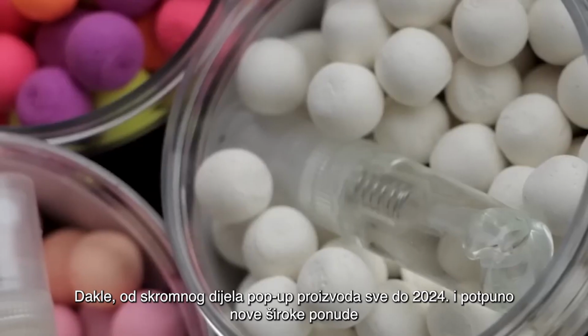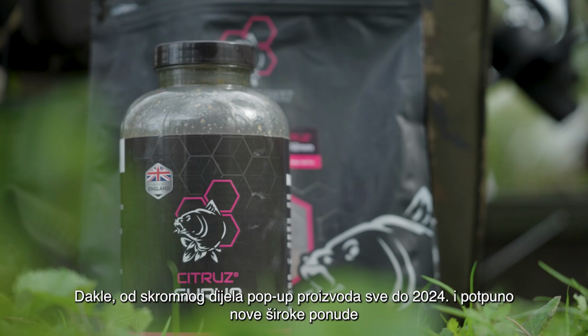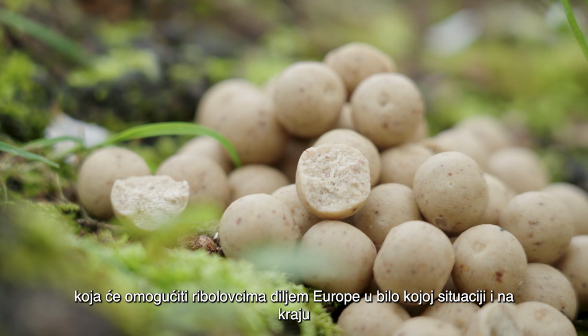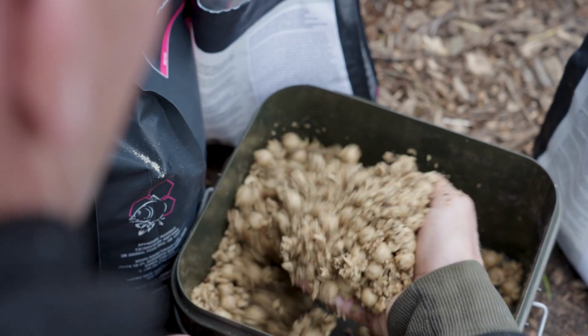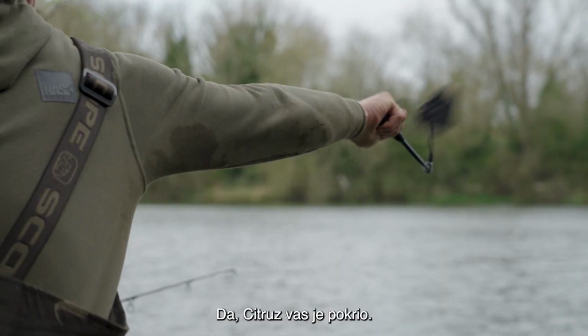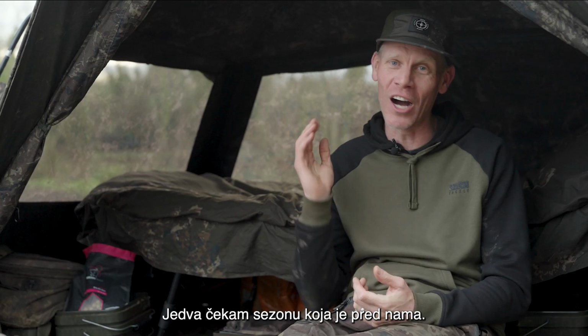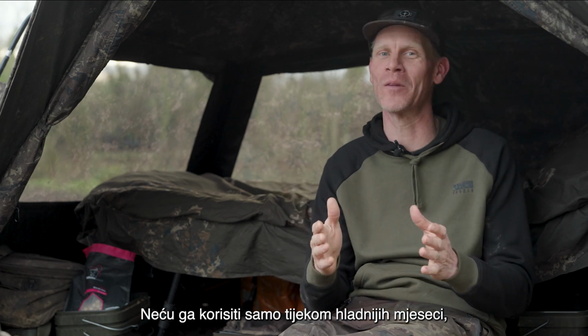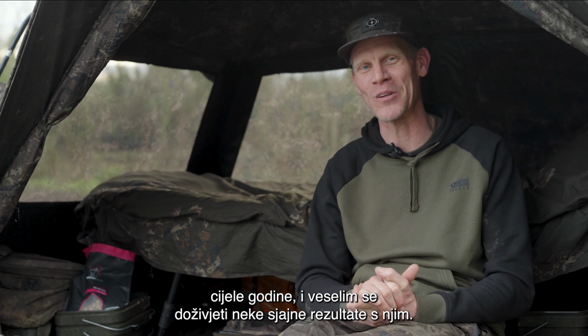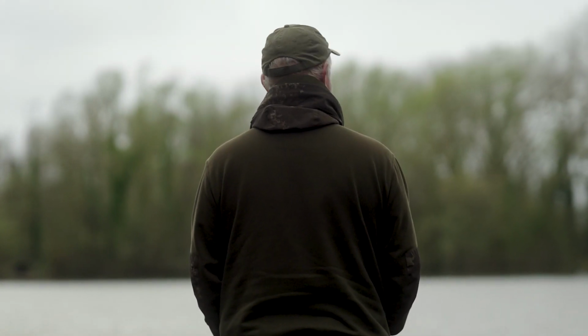So from the humble pot of pop-ups right up to 2024 and a brand new broad range that will allow anglers right across Europe, in any situation and eventuality, to fish over big beds of bait or still that single hook bait lure approach, Citruz has got you covered. I can't wait for my season ahead. I'm not just going to be using it in the colder months, I'm going to be using it right the year round, and I'm looking forward to experiencing some great results on it.